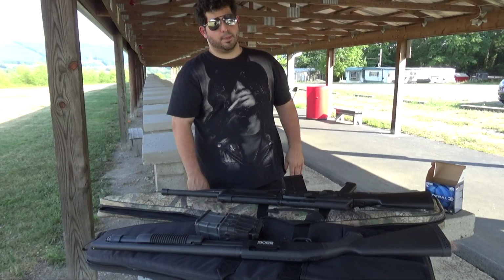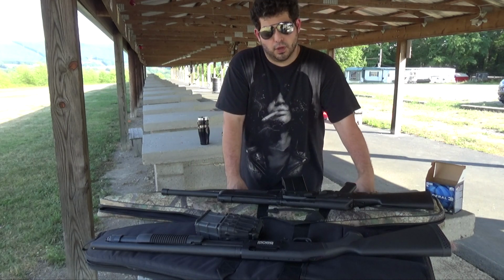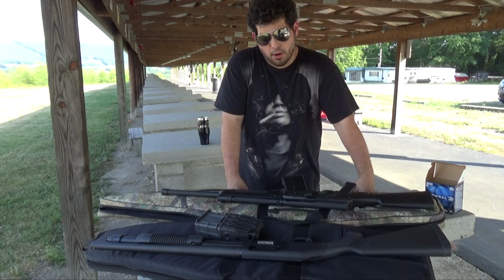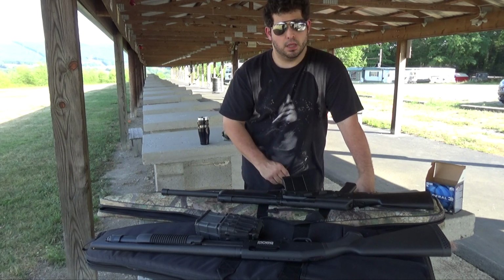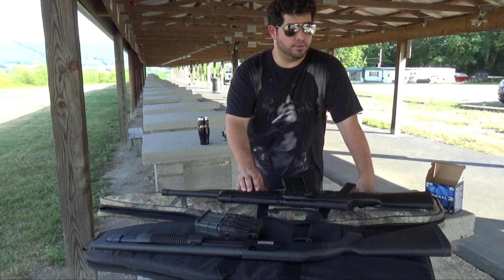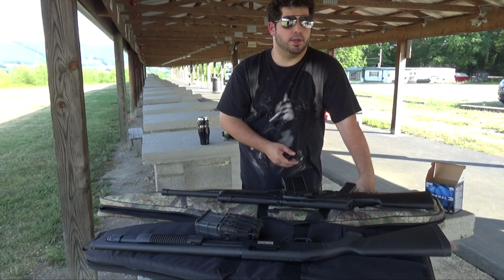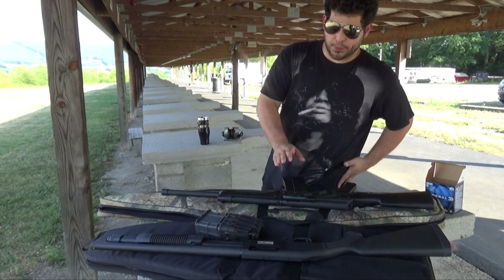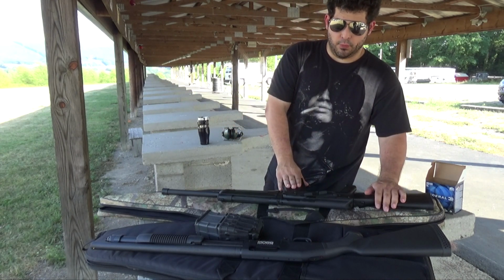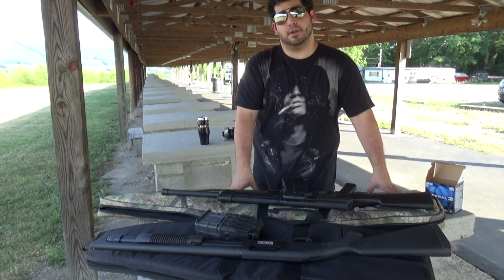Alright guys, let's talk about some of the pros and cons as we saw today. Probably the biggest con with the semi-automatic shotguns, not all of them, but a lot of them, including the Saiga-12 and its derivatives, have problems cycling low-powered ammunition like birdshot or even some slugs as well. So really, when you're talking about reliability, the Mossberg 500 is pretty much unrivaled.